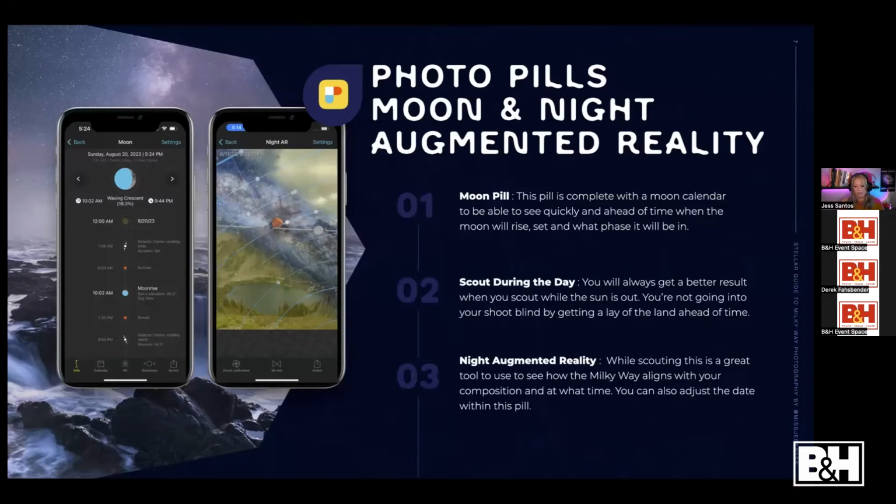Scouting during the day is always going to be your best bet. You will always get a better result if you go out to your location and look for composition while the sun is out. You're not going to shoot blind, and you get a lay of the land ahead of time, so you don't park your Jeep and walk away and realize you can't get back to your Jeep if you walk too far. So not only is it great for your composition, it's also great for finding a path, the quickest path in and out, etc.